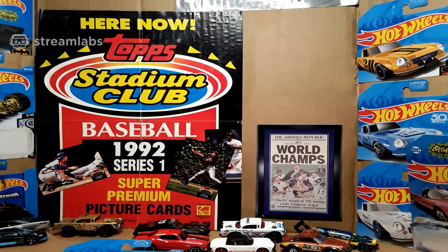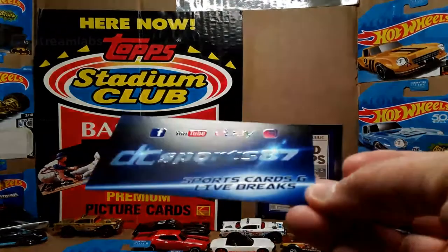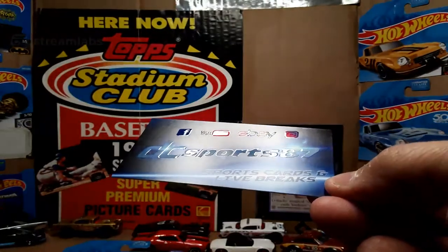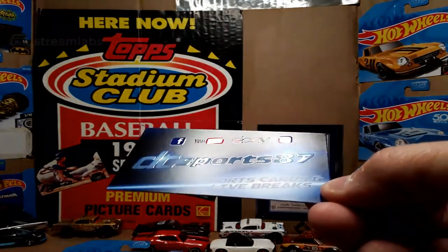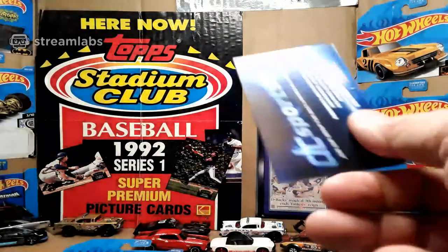This is the last card I got, and I did find it. It was an eBay pickup. I got this from, and oh wow, they're fancy. He's got heavy card stock, Facebook, YouTube, eBay, and Instagram. DC Sports 87 live cards and sports cards and live breaks. And you see how the ink on the DC Sports 87 and the Facebook, YouTube, eBay, and Instagram logos are raised. He paid real money for this business card.